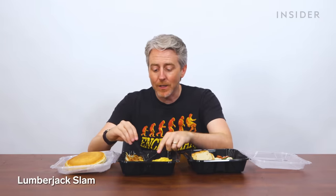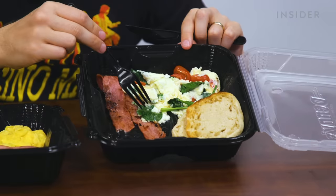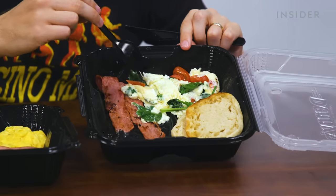The before mentioned Lumberjack. I mean, I'm curious about this ham, this fried ham steak. If you want to eat something at Denny's that doesn't go straight for your arteries, you can get the Fit Slam. It is two English muffins. I see spinach, egg whites, tomatoes. Looks like feta cheese, let's get in here. I bet that's great when it's hot, but it is not hot and therefore it is not great.